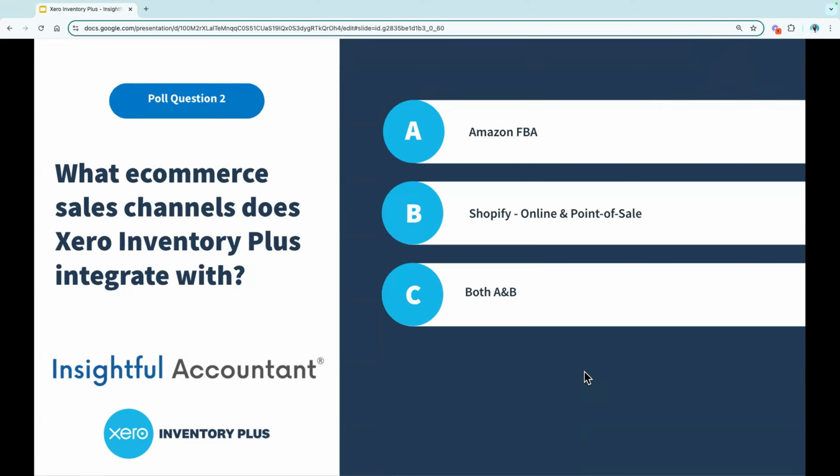Looks like everybody's saying C, which I'm assuming is correct. That is correct. Now, I do want to make note that we are constantly working towards adding multiple sales channels. And I want to draw attention on this question, which I think is important. For Amazon, we currently integrate with Fulfillment by Amazon Services, which is commonly referred to as FBA.